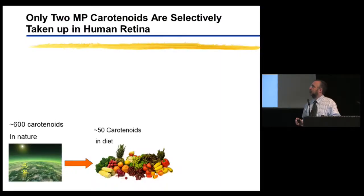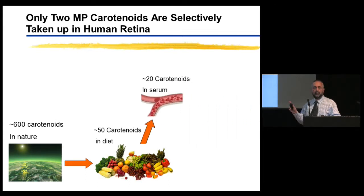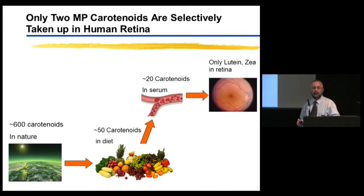So as has been amply covered here, there are many, many carotenoids in nature, 600 or 700 of them. But we only consume about 50 or 60 of those in our diet. So that's the first level of selectivity. It's just what we eat. Of those, not everything's absorbed, as we just heard from Dr. Kachik here. So only about 15 or 20 of them are actually absorbed. Other ones just pass through or are destroyed in the gut. But only two, lutein and zeaxanthin and their metabolites, actually make it into the eye.